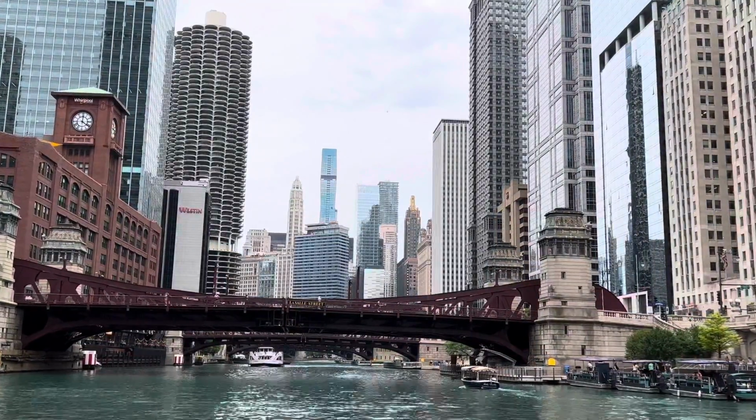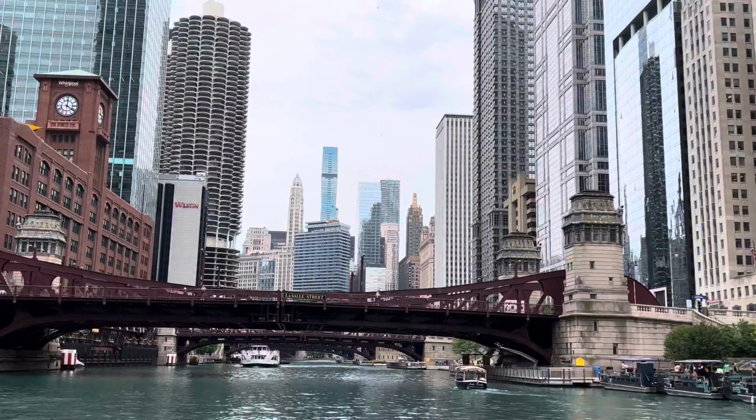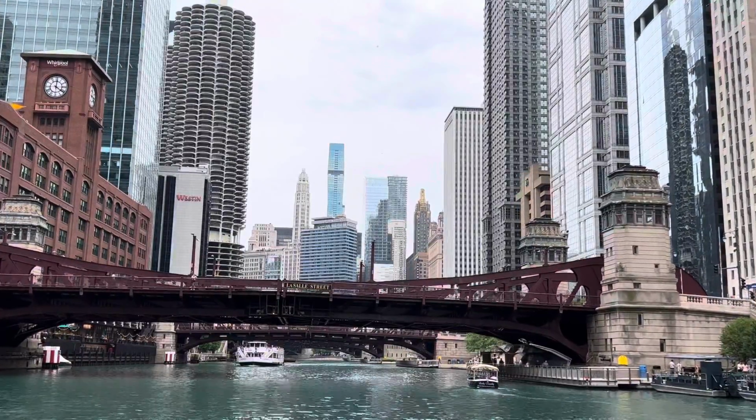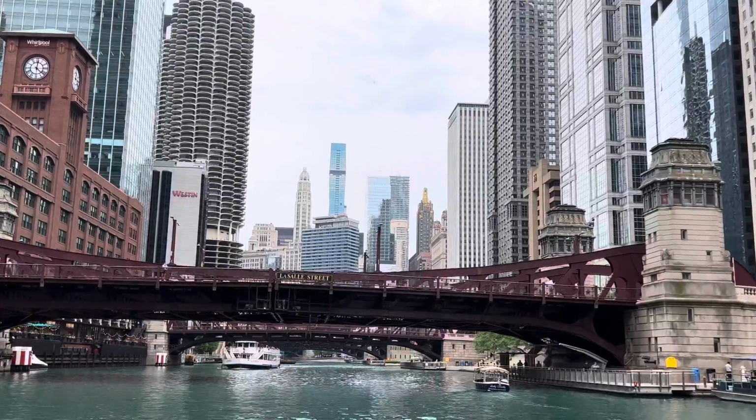This is 111 West Wacker. 111 West Wacker is a residential tower from 2014. It is designed in a style called sliced minimalism. Sliced minimalism is a next-generation contemporary style.